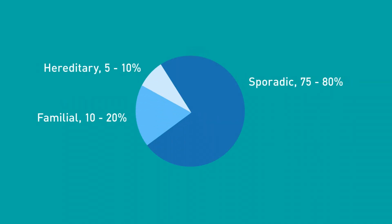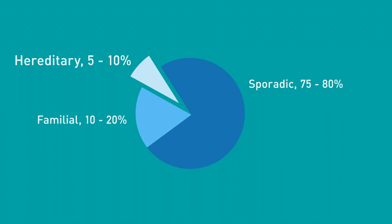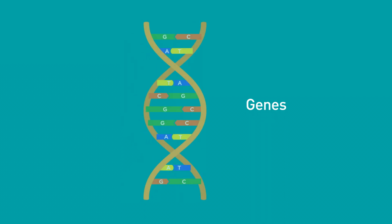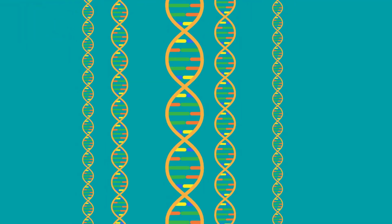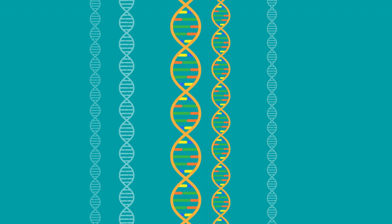Finally, the least common cause of cancer happens when you have a genetic or hereditary predisposition for cancer. This only happens in 5 to 10% of individuals with cancer. When we say hereditary cancer, we're referring to your genes. Genes are the instructions that tell your body how to grow and develop. We have about 25,000 genes, but right now, we only know what about half of them do.